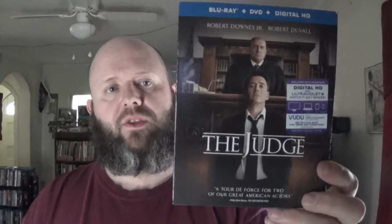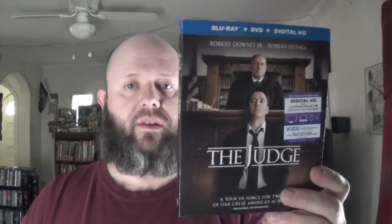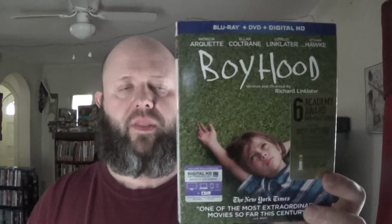And here are a few movies that I've done recent viewing videos on that I loved enough that I was like, I gotta get those. I got The Judge, with Robert Downey Jr., Robert Duvall, Billy Bob Thornton, Vera Farmiga, Vincent D'Onofrio. This had a bigger cast and more recognizable names than I even realized before I watched it. It's a really good movie. This is another one that I really, really loved when I saw it. I did a video on that one.